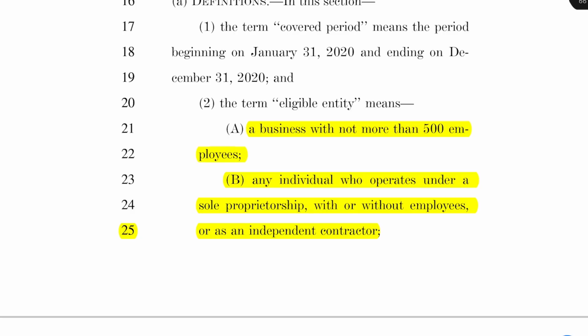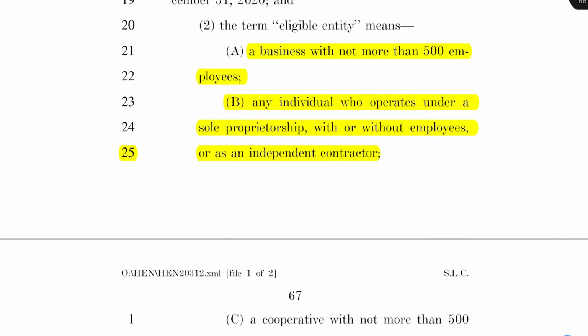Now, to qualify for this loan, you have to be a small business with 500 or fewer employees. And you can see right there in section B, it outlines any individual who operates under a sole proprietorship with or without employees or an independent contractor. So if you're a gig employee, you would qualify for this. If you're a 1099, you would qualify. If you're a small business owner with 500 or fewer employees, then you would qualify.